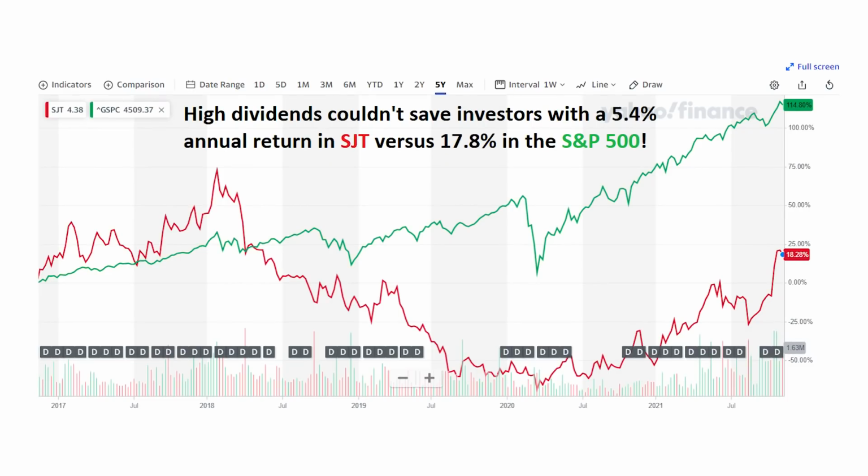But then this happens. Those shares of the high-yield dividend stock go nowhere and even fall as the market runs higher. Including the price return, investors in SJT earned just 5.4% a year over the last 5. That's less than a third the 17.8% annual return on the S&P 500. And I'm not just cherry-picking a dividend stock to prove that point.